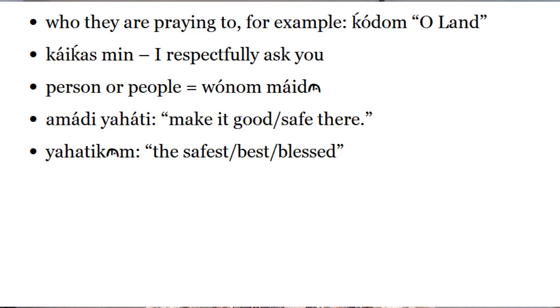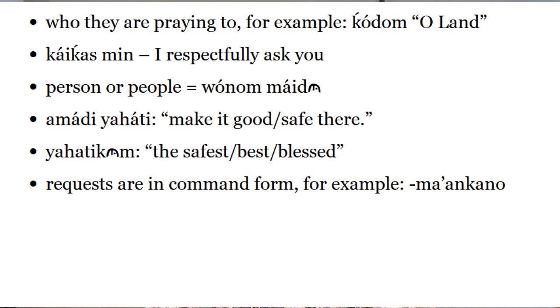Six, requests. Each prayer asks for something, and the verb ending is usually ma'ankana, but it could just be the verb root and any infixes, the simple command form, like yahati, make it good. Seven, sometimes a prayer contains a question. A complex prayer can also include acknowledgments.